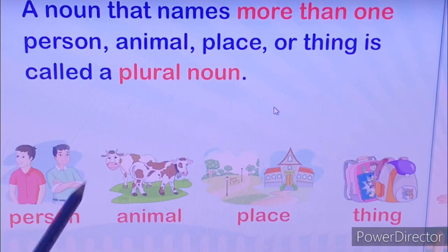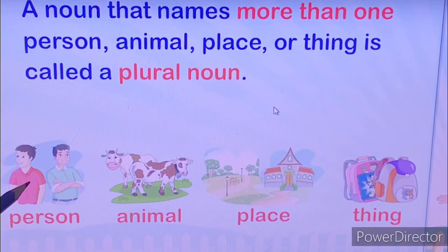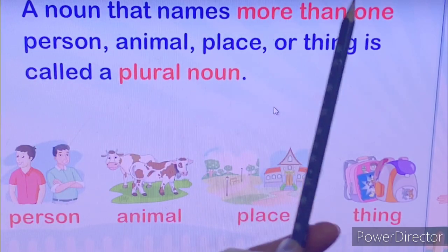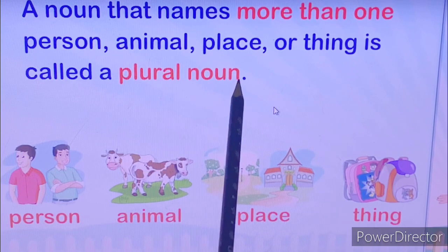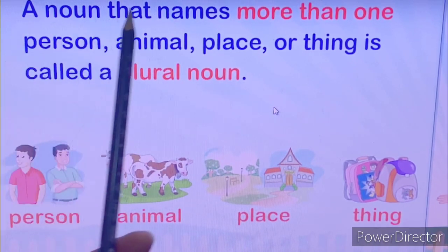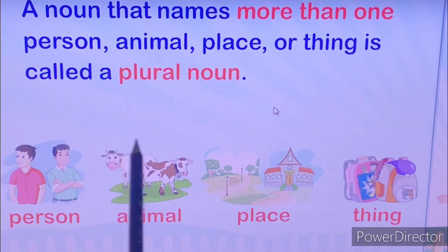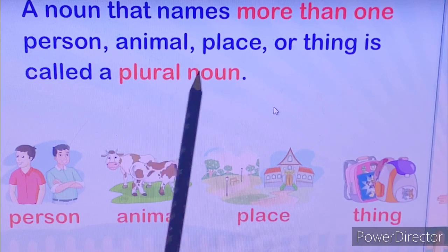For example, down here you can see more than one. One person, two persons are here. A noun that names more than one person. One, two persons are here. So this is plural form of noun. A noun that names more than one animal. See, two cows are here. One, two. So this is also plural form of noun.